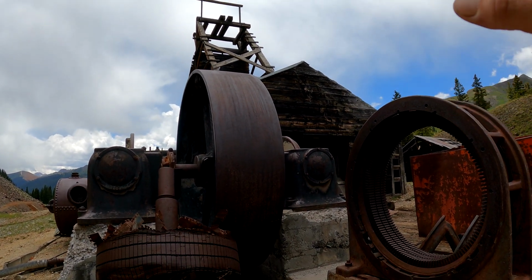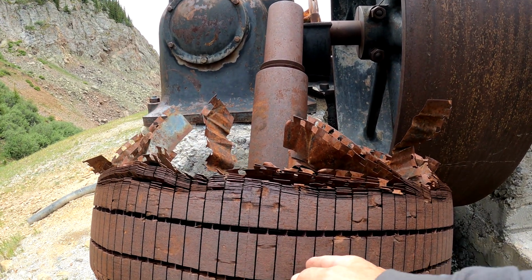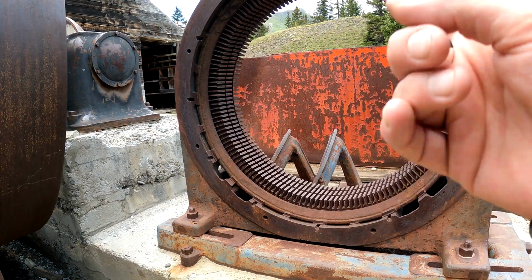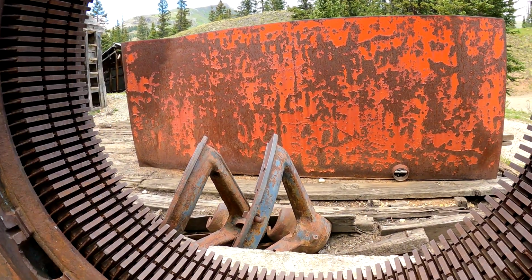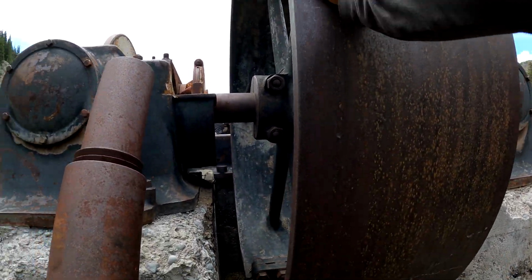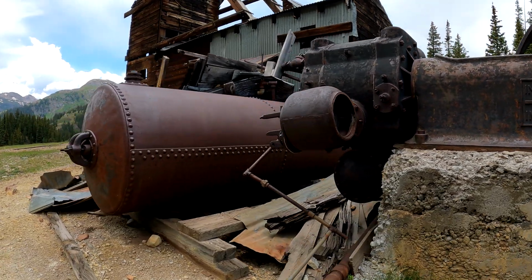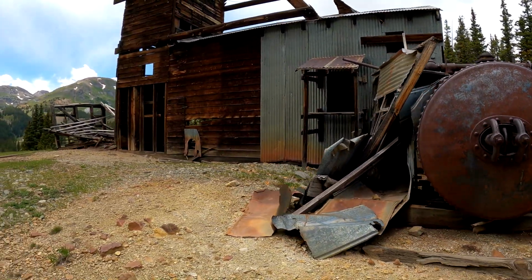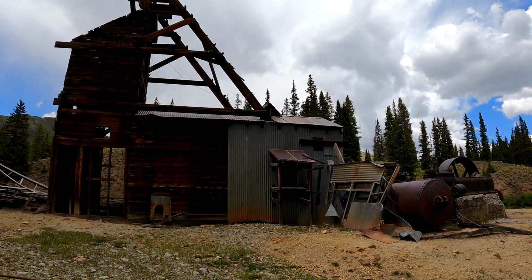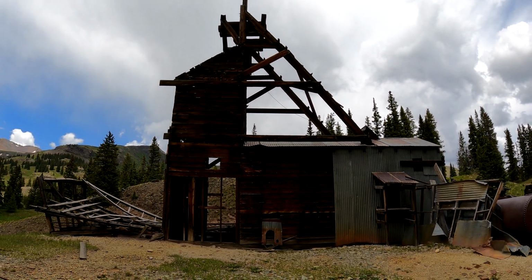In older times, there would have been a, so this is a stator. It turns inside there and creates electricity. These are opposing magnets. Pretty neat. There would have been a big belt here. That thing's probably locked up. I can't imagine the brute strength it took to turn this magical machine here. Just artistry right here. Awesome. Just awesome.